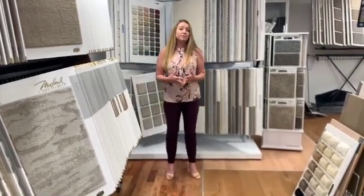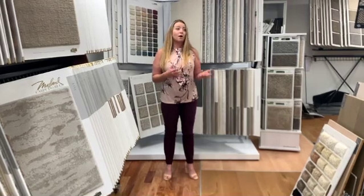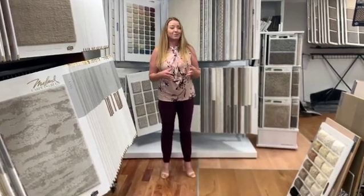So I hope this gives you some information so you could start thinking about what flooring option would be best for you, especially if you have a pet.